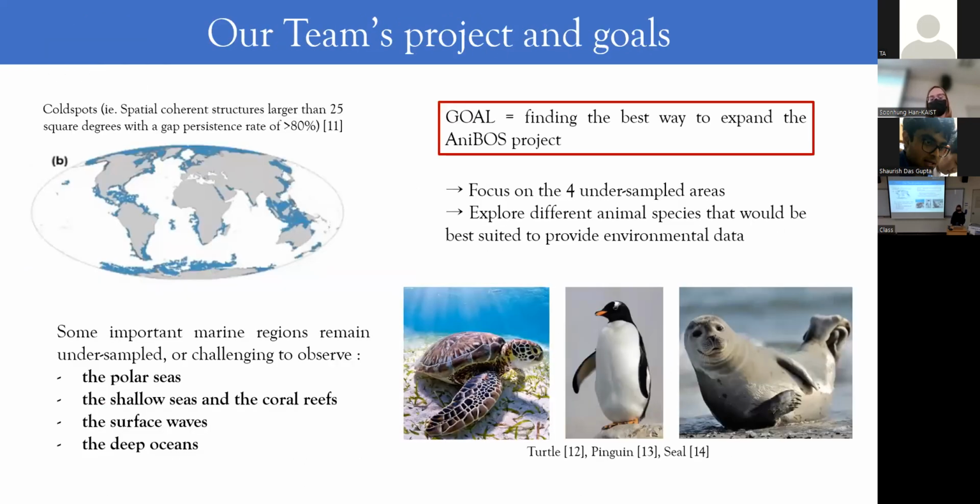Our project for this semester is to improve this animal project, because the use of this system is relatively new, so it's still limited, and a lot of areas are undersampled. Like you can see on the map, in blue, all of the areas that are undersampled. So it's very challenging to observe polar seas, coastal shelves, wet tropical oceans, and deep ocean. Filling this gap is pretty crucial.